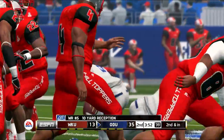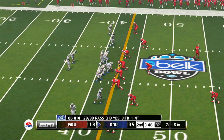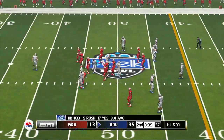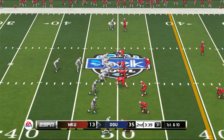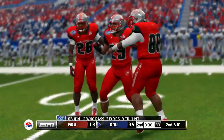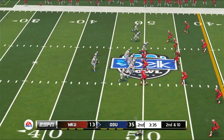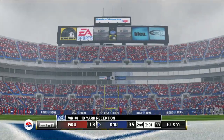He's taken down around the 42-yard line. That's a gain of 10. That'll make it second and inches. Mike four. Nice run there. Second and 10. Ball on the 49. Pulls it in, and he's in the open field. He's pushed out of bounds at about the 41.